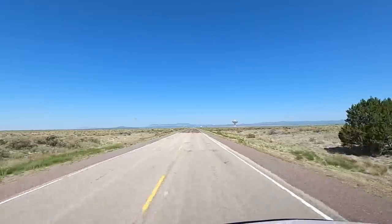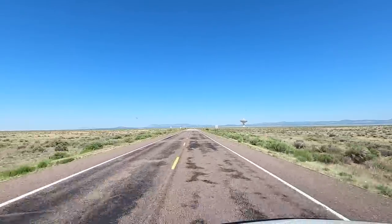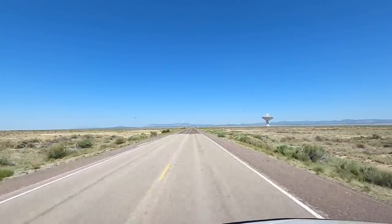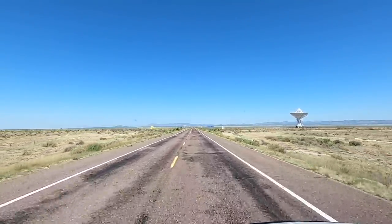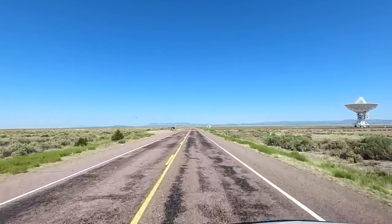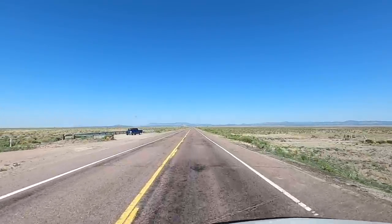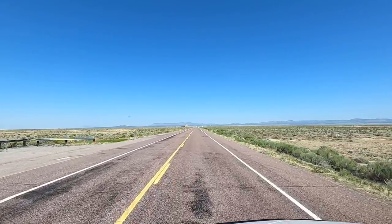Wow, look at the size of them things. They're everywhere. Looks like they're all pointed the same. They must control them. Want to talk to Mars? Look at the size of that thing. Goodness. Oh, I gotta stop. Well, stop, get a few pictures. I'll pull up. Oh, look, they even got their own little railroad track. That's how they get them out here. I'll be darned. I'm going to park next to this truck.